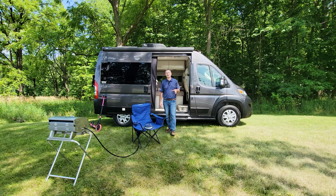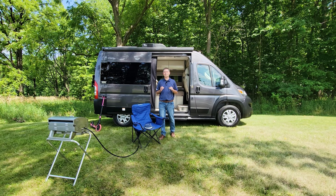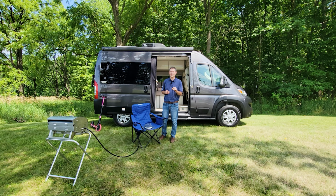So here's something I want you to think about on the 18M. Remember, this is a van that is only 17 feet 11 inches long, so you can take it anywhere, park it anywhere, and you can take just about anything. With an occupant and cargo carrying capacity of 1,683 pounds, you can really load this up.